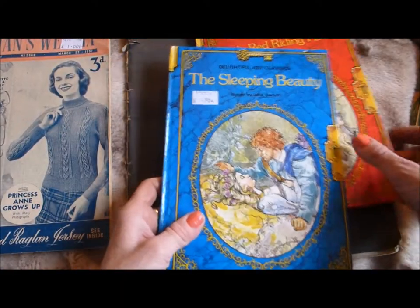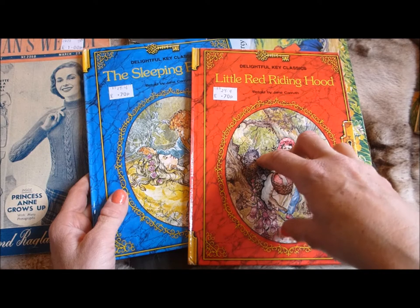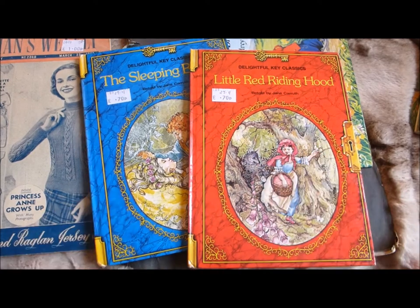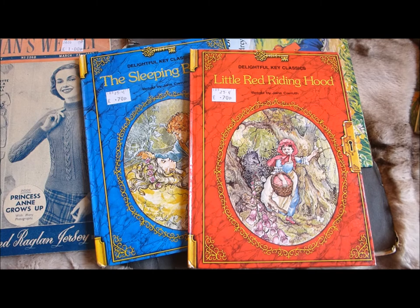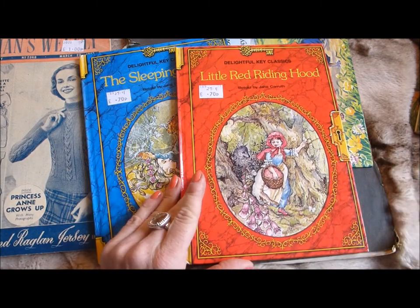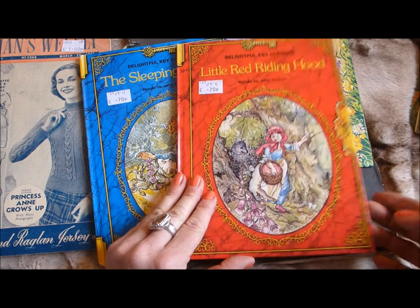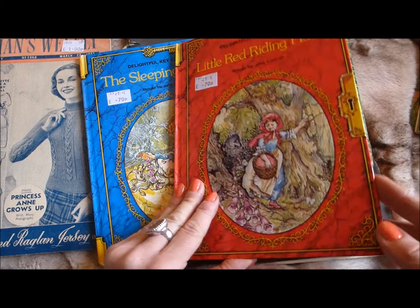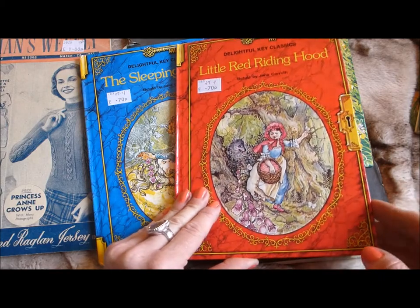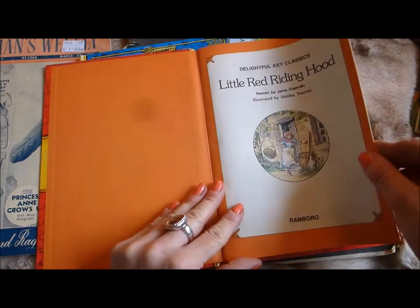Then I got these couple of books here, Sleeping Beauty and Little Red Riding Hood. I also got another one that was Cinderella, but I love it so much that I've already taken it. I've had it scanned in and copied a lot of the images and coffee stained them all, and I'm working on another journal, a Cinderella one. So it's currently all over my craft area, and I couldn't show you that one, I'm afraid, because it's in bits now.